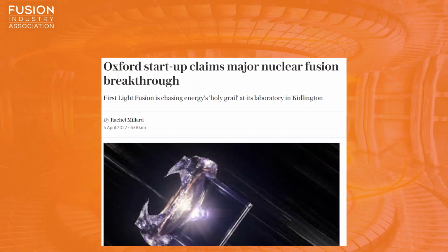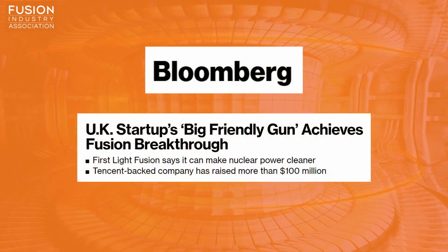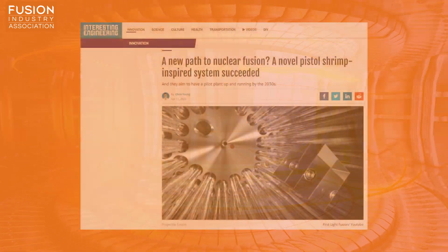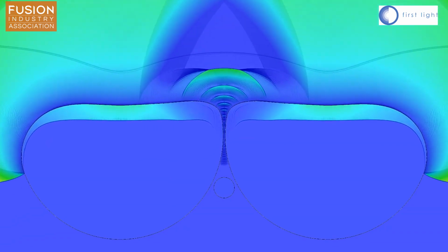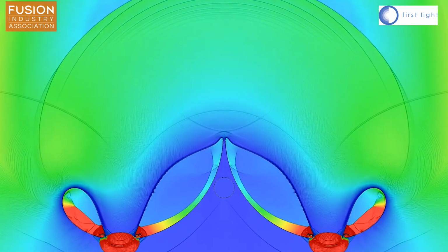1. Oxford startup claims major nuclear fusion breakthrough. British fusion startup and FIA member First Light Fusion has demonstrated fusion for the first time using their unique approach to inertial confinement fusion, as reported in multiple news outlets. First Light's projectile design has been discussed previously on this channel. They use a high-velocity gas gun to hit their highly engineered target and compressed deuterium fuel. Their fusion demonstration has now been verified by the UK AEA.